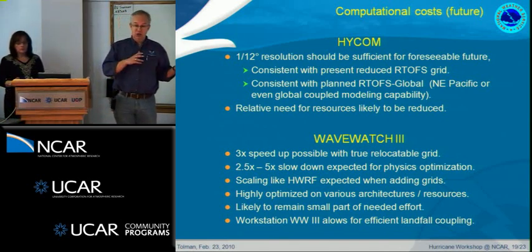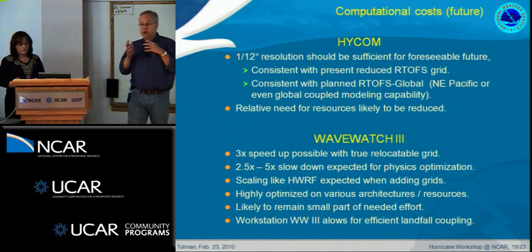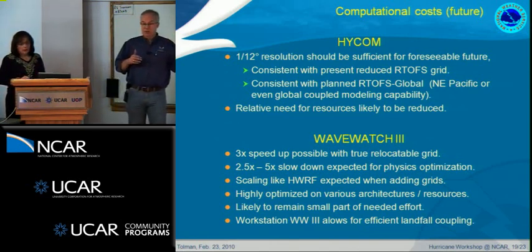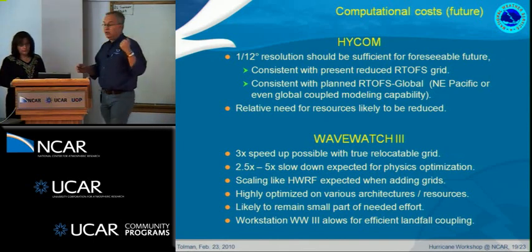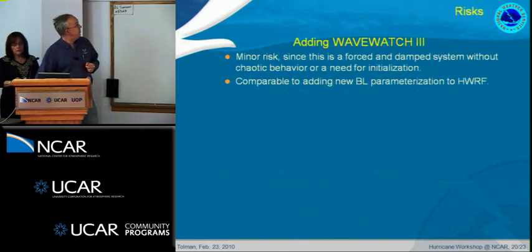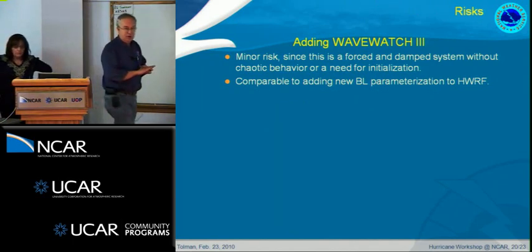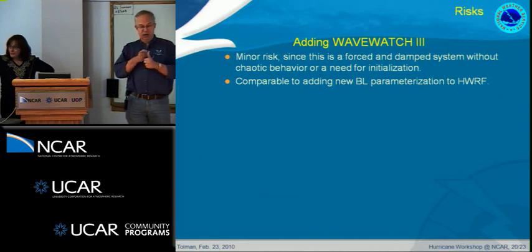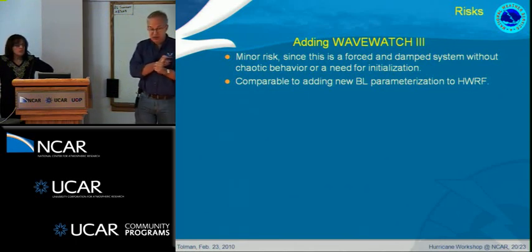In the future, very briefly, I won't go in this long, I don't believe that I need a much higher resolution Hycom if I go to higher resolution WARF. So the relative cost of Hycom is going to go down, and the wave model is going to be set up to scale exactly the same way as WARF, so that shouldn't be an issue either. Risks, I don't see any risks if you add the wave model. It's just like adding another boundary layer package, because it's basically not an unstable or not a chaotic model. It's just essentially adding physics.